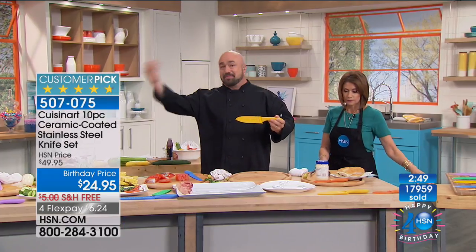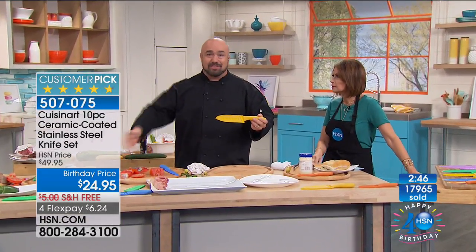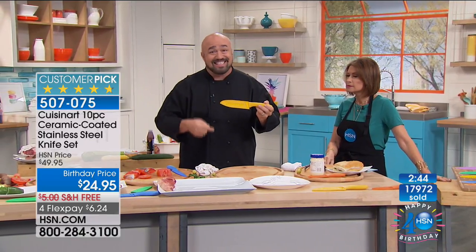The two most important tools in any kitchen, clean hands and a good knife, period. Now listen. When I was going through this set, I expected to see a chef's knife, I expected to see a slicer, I expected to see a paring knife. This I did not expect.